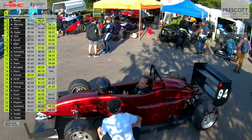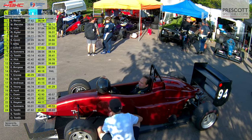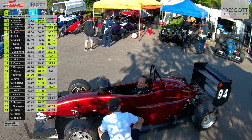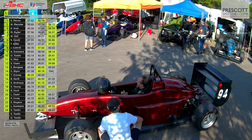Sean Gould won the runoff last week, second runoff in damp conditions. He probably had the roll of the dice, as it were. And young Trevor Willis, still eternal and driving brilliantly, even though he's got quite a bit less power than some of the other big cars.